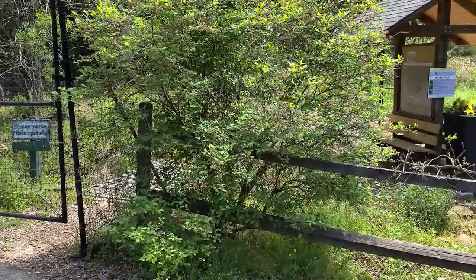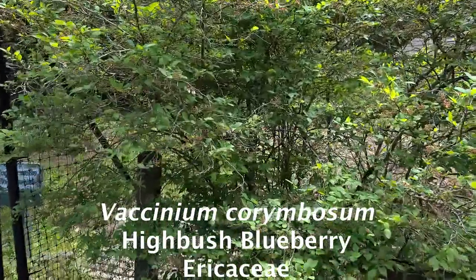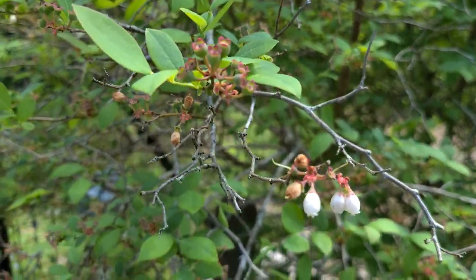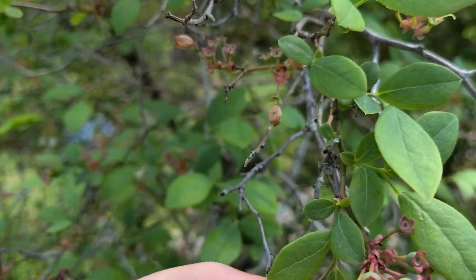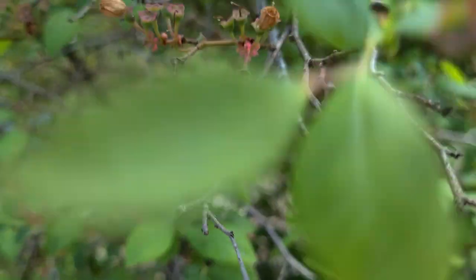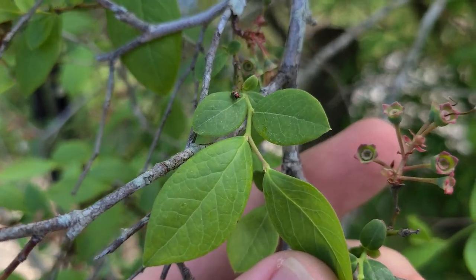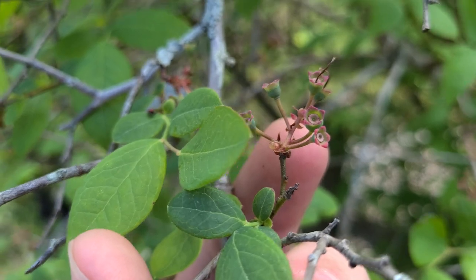This is Vaccinium corymbosum, also known as the highbush blueberry. It's a small to medium-sized shrub, and as you can see, it has leaves and fruit on this one currently. It is alternately arranged. You can see the alternate arrangement there, and the spent flower is beginning to develop into fruit.